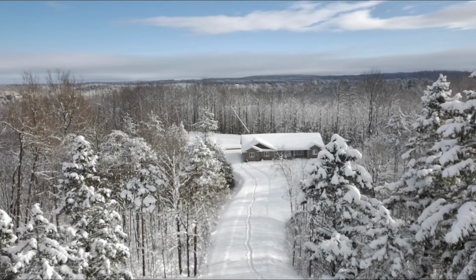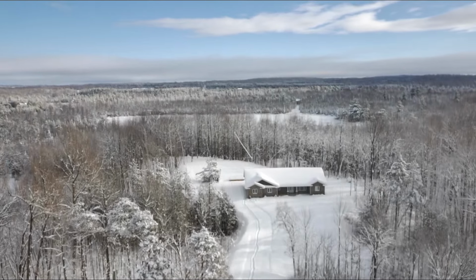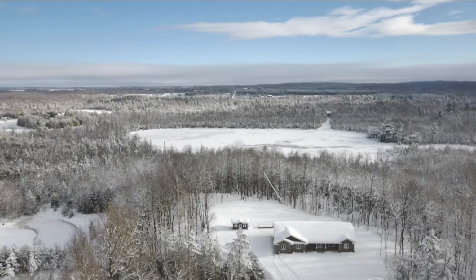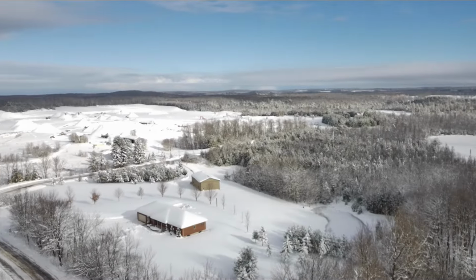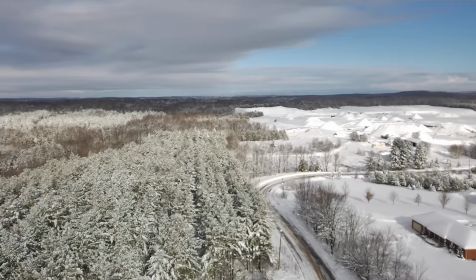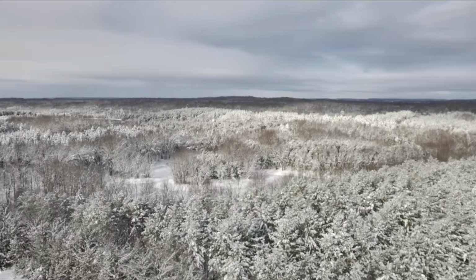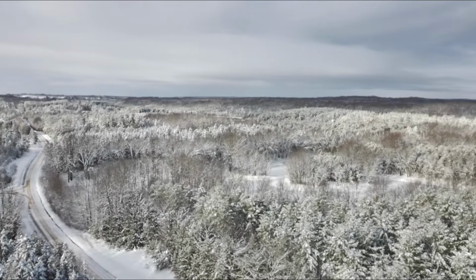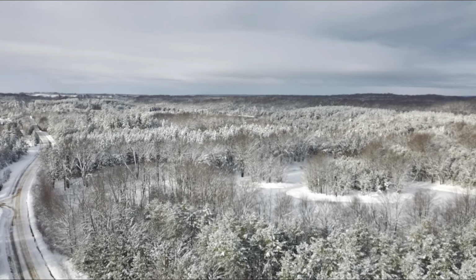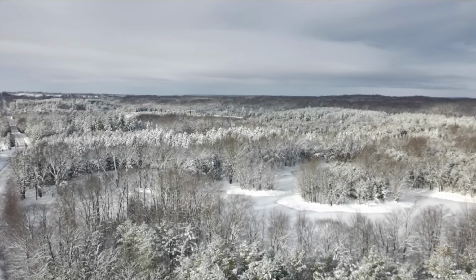Okay, let's go over to the other side. Let's go up a little higher. We'll go up to that 35, 40 meter mark. Turn around. Does that look pretty ominous? And we'll go out. There we go.